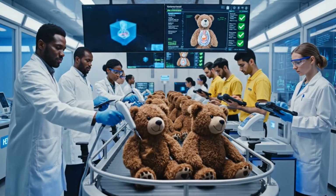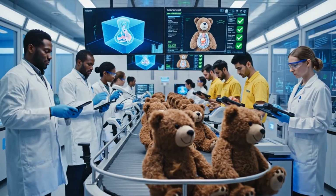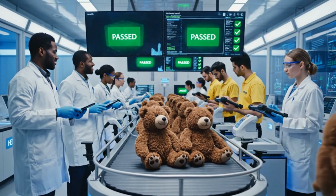In the sixth step, the bears move past this medical station. Our doctors and technicians take samples and close.